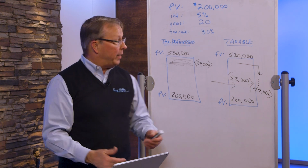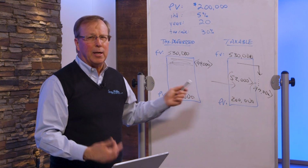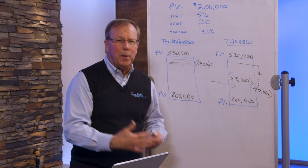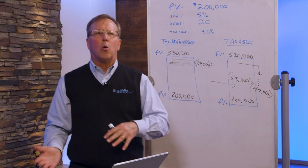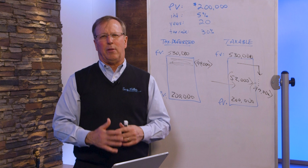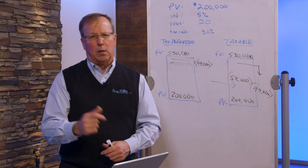But you know what could happen? What if this went to 40% and you've already paid the taxes? You may come out ahead just paying the taxes now. You're hoping with tax deferred that either you have a strategy in place to minimize those taxes, or the idea is you're in a lower bracket down the road to effectively save taxes and, of course, even more lost opportunity cost.